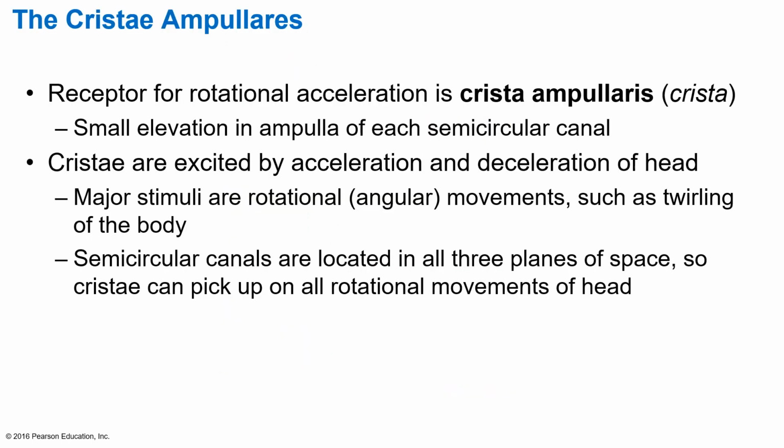The crista ampullaris. So the receptor for rotational acceleration is what's called the crista ampullaris, or we could just call it the crista. It's a small elevation in the ampulla of each semicircular canal. The crista are excited by acceleration and deceleration of the head. So the major stimuli are rotational or angular movements such as twirling of the body. Semicircular canals are located in all three planes of space, so the crista can pick up on all rotational movements of the head.